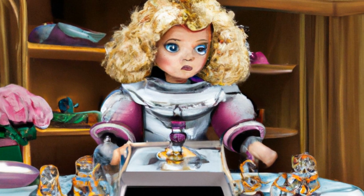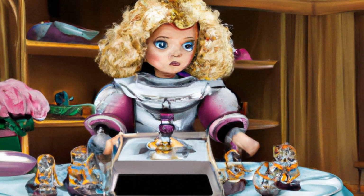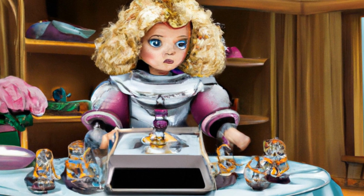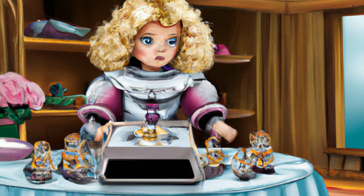The second robot then stepped in and offered a more visual explanation of the tables. He showed Goldilocks a colorful chart of the multiplication tables and explained how each number was related to each other. Finally, the third robot gave the final explanation that really clicked with Goldilocks.